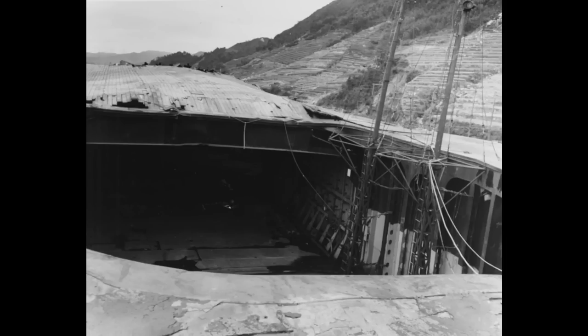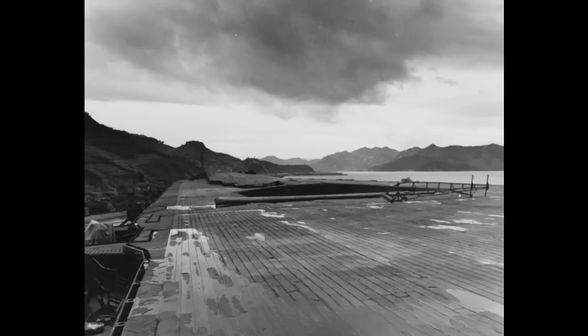On March 19, 1945, she was heavily damaged in an air attack on Kure. 3 direct bomb hits and 2 rocket hits buckled the flight deck. It also damaged the number 1 engine room and ripped open the hull on the port side. Fires broke out, and Ryuho suffered heavy flooding. 20 men were killed and 30 wounded. And yet, it wasn't crippling damage.